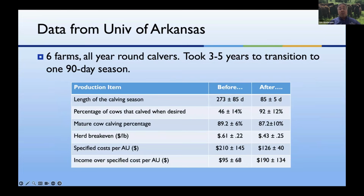Tom Troxel and Brett Barnum, about 20 years ago now, took some of the principles that we're going to talk about tonight and applied them to 6 farms that were all year-round calvers. It took them a little over 3 years to get all this done. Really, one of the 6 farms took 5 years, everybody else took 3. And Tom's goal for this work was to identify the production and economic changes associated with moving from an uncontrolled to a controlled calving season.